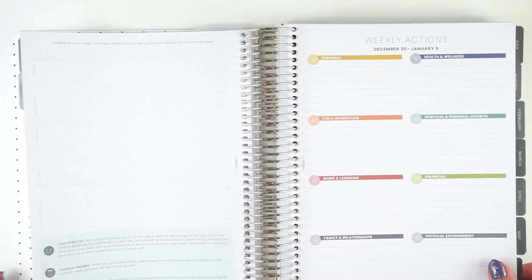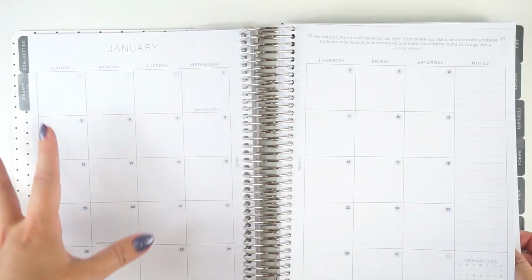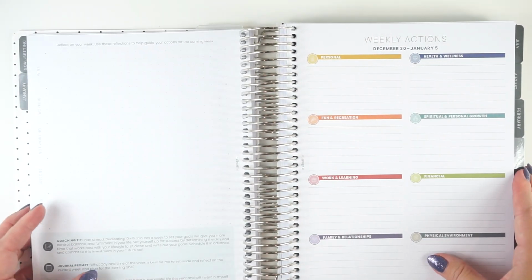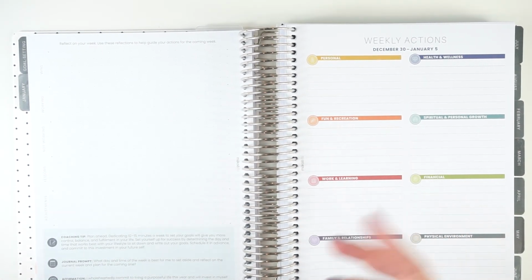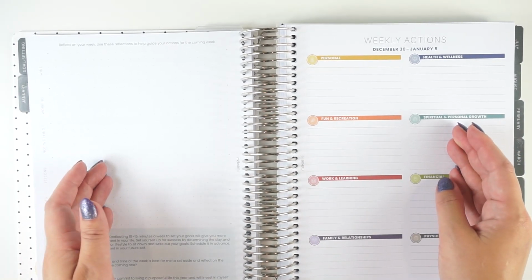You get into your weekly spread. So I'm gonna roll right in. This is dated, so here's your January setup. You've got January calendar, January goals, and then you get into your weekly spread, which is 2 pages for each week in each planner. The first set of pages is for your weekly actions and for your reflections from the week before.